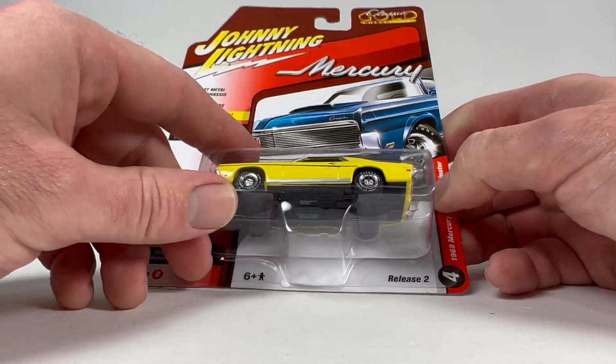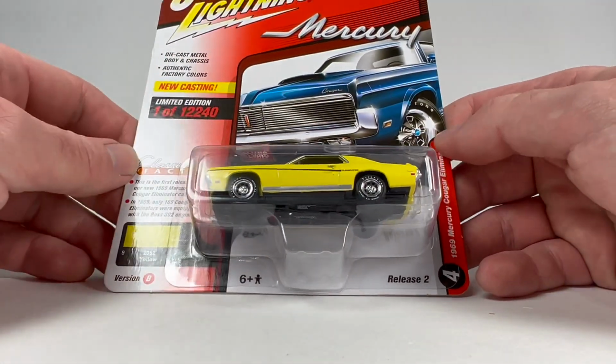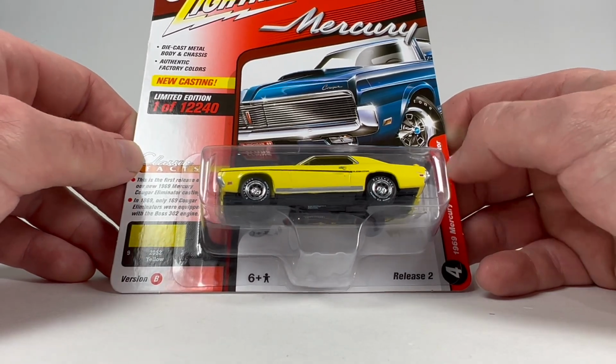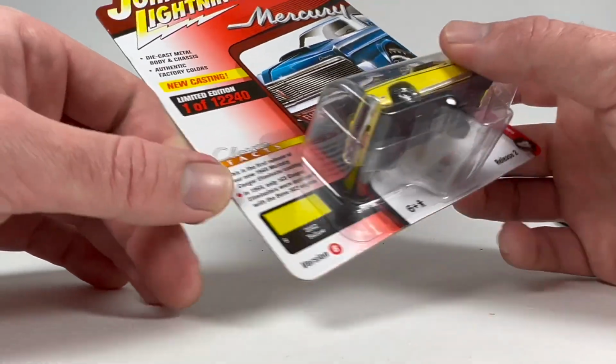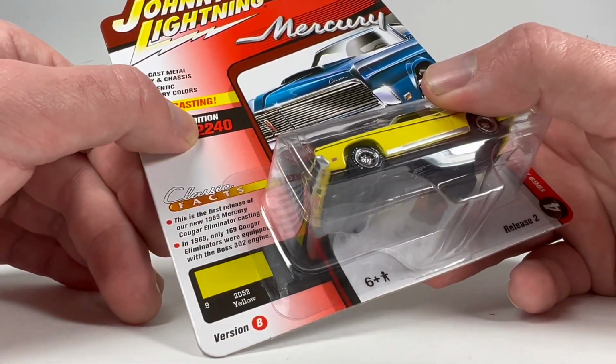All right, well, we still got a lot to look at here, so we should keep moving. Let's get this Johnny Lightning out of the way real quick. We've got this Mercury Cougar Eliminator. Why do I like this casting so much? Well, it's originally an Auto World casting. So, yeah, this is limited to 12,240 pieces.